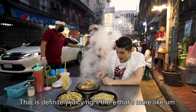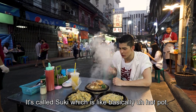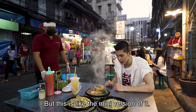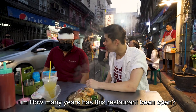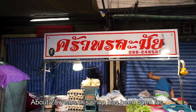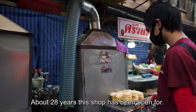Look at that. That is definitely juicy right there. That's more like, it's called suki, which is basically hot pot. But this is like the mini version of it. About 28 years this shop has been open for.